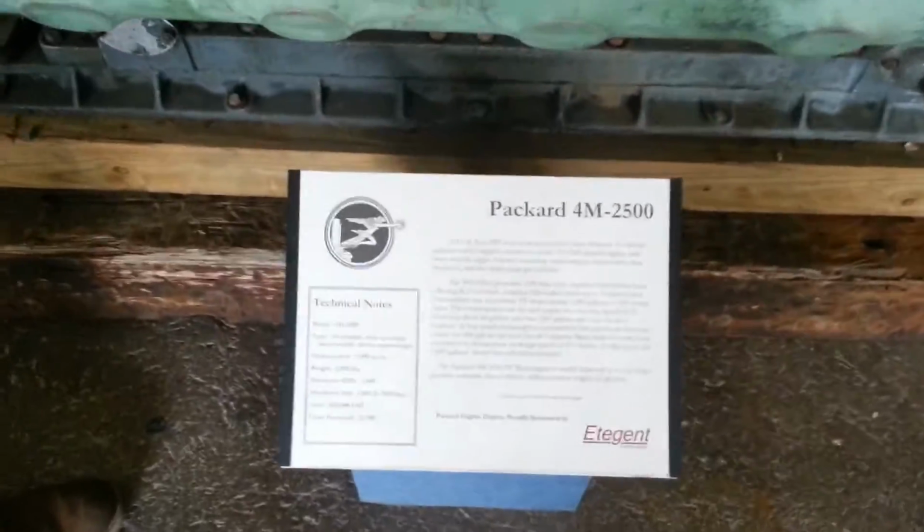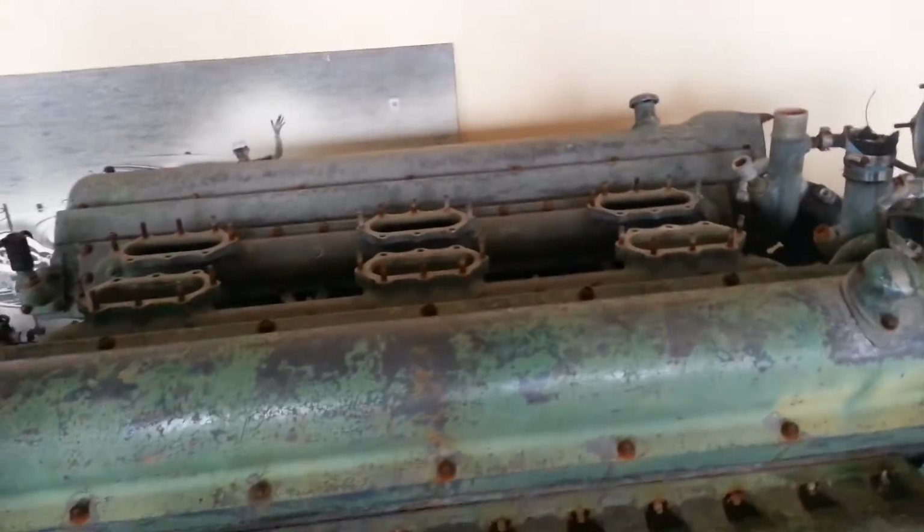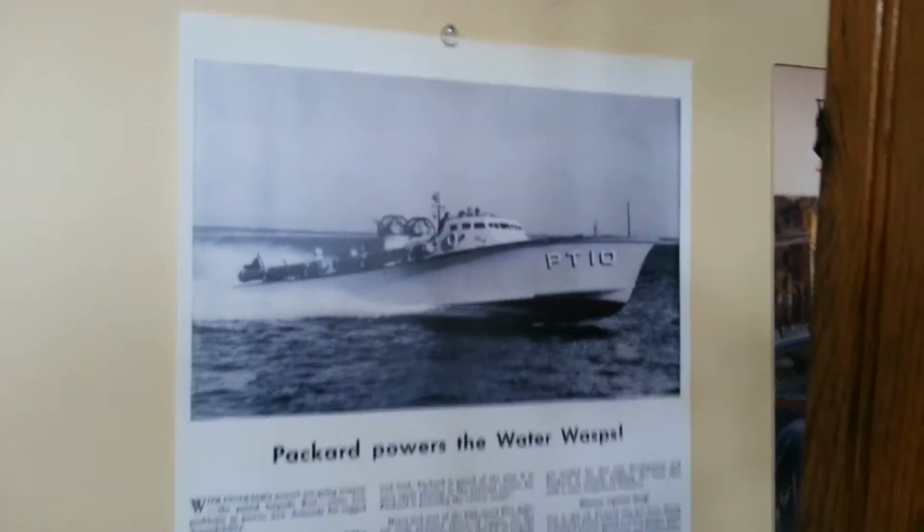Hold on here. It's not quite complete. This monster is the motor that was in a PT boat. There were three of these in a PT boat. I see a good picture of a PT boat right here. Packard powers the Water Wasps.